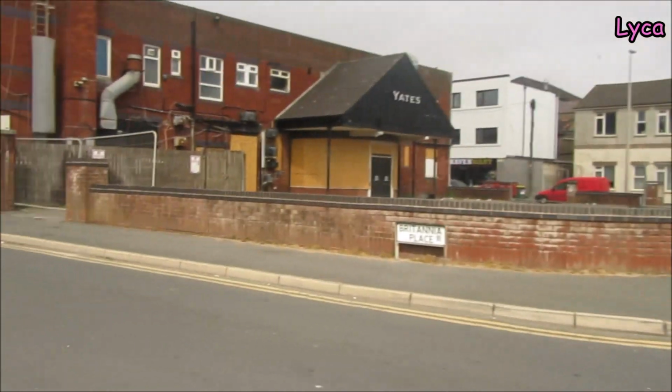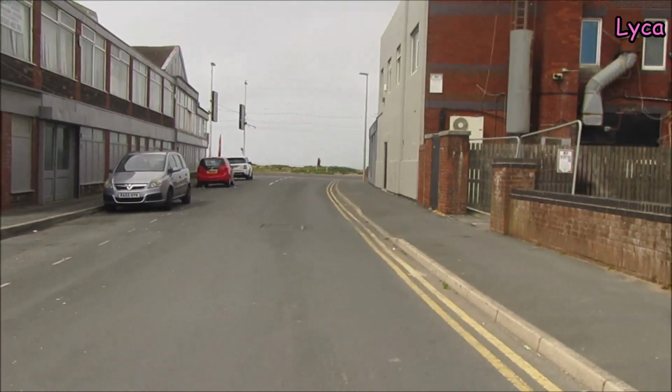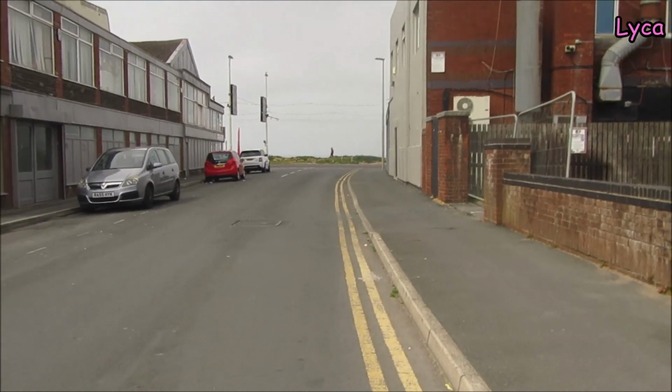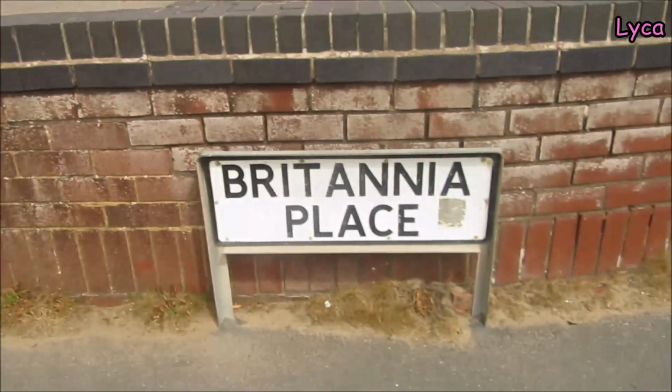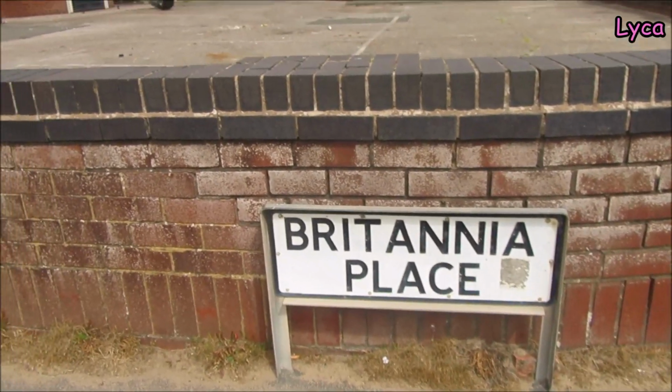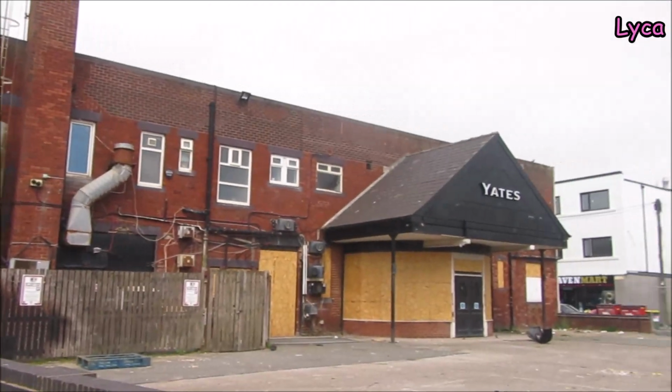That little street we're looking up there is Britannia Place. Just a small street, head straight on to the beach. There you go, Britannia Place. And we've got the beach there, and you've got the back of Yates's there.